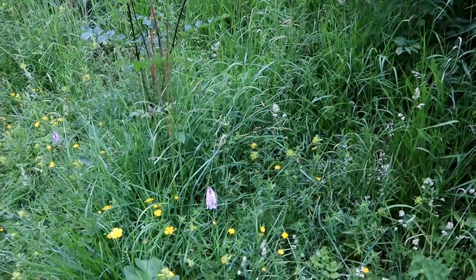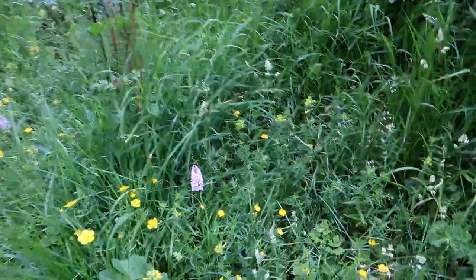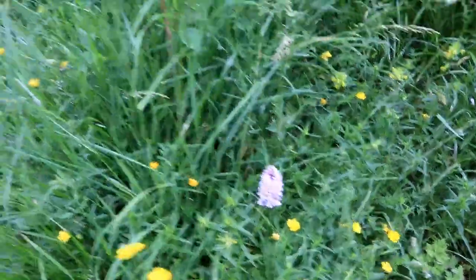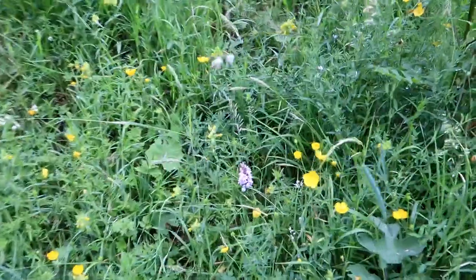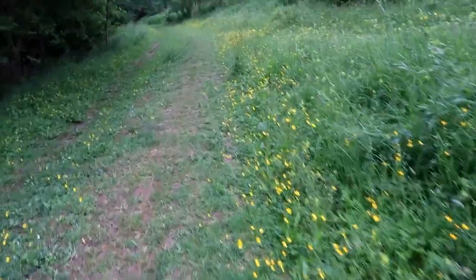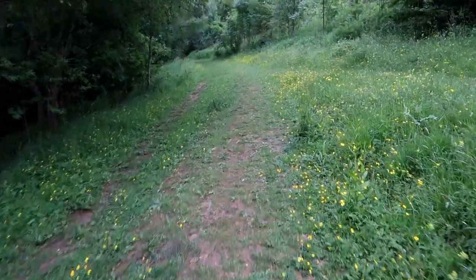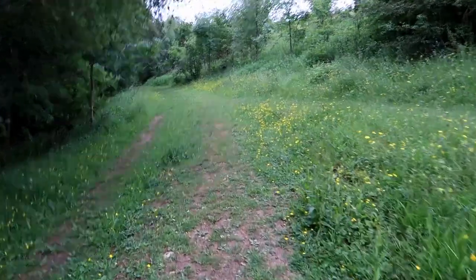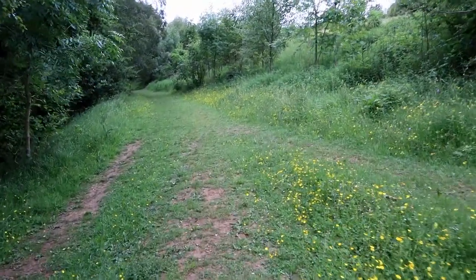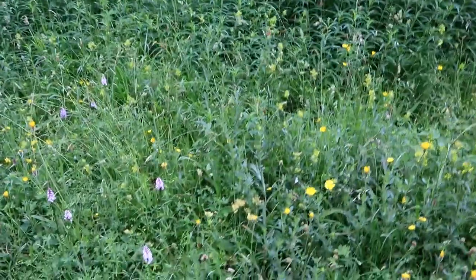Just walking across the footpath now, and just found some of the orchids here. One there, and another one over here. But yeah, this heathland here, just outside Edge, well, we're now between Edge and Painswick, it's full of wildflowers. And when the sun's out, it's also full of butterflies and moths.